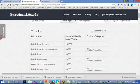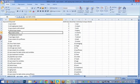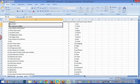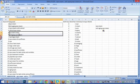Weird. Anyway, the way this works typically is when you put one variation like eye dark circles versus dark eye circles or circles under eyes, you're still going to get some traffic from it. So let's see. Let's go ahead and make the Asian eye cream. Let's look at those. Asian eye cream.